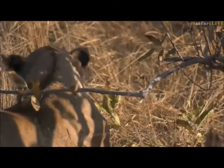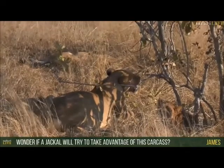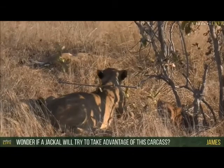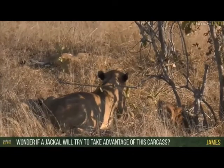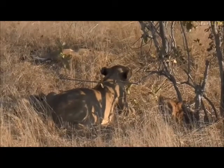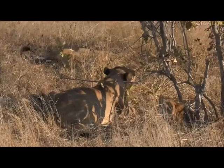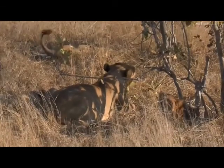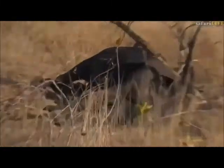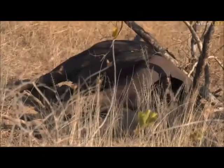Hi, James. Good afternoon to you. James is wondering if a jackal would take advantage of the carcass. They could possibly, if the lions move far enough away and the jackal comes across. The smell's going to start wafting out, and that could pull in hyenas, that could pull in jackal, all sorts of other nocturnal predators. So it depends on how close those lions are, how full their bellies are. The jackal might get a look in.